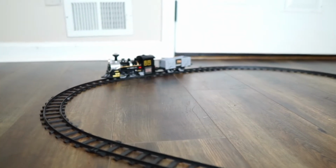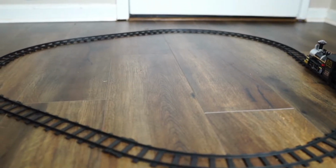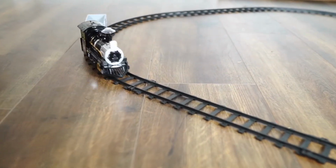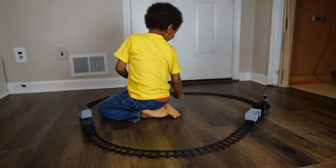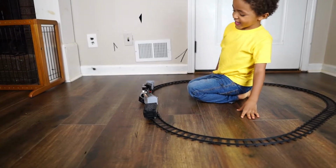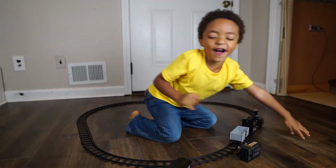So we brought it in the house where we've got an even more level track. And you can make even more shapes out of the track. Oh no! What are you doing? You trying to cause a train crash? Oh no! Oh, it's still going! Whoa!